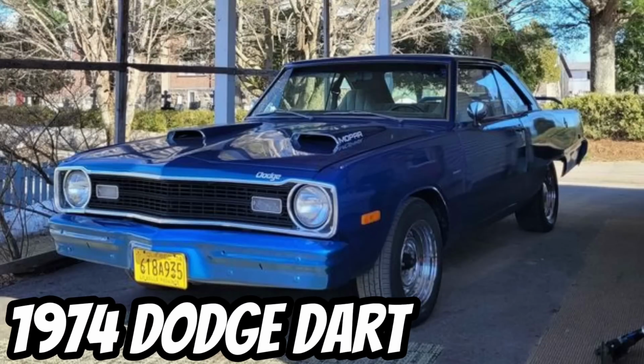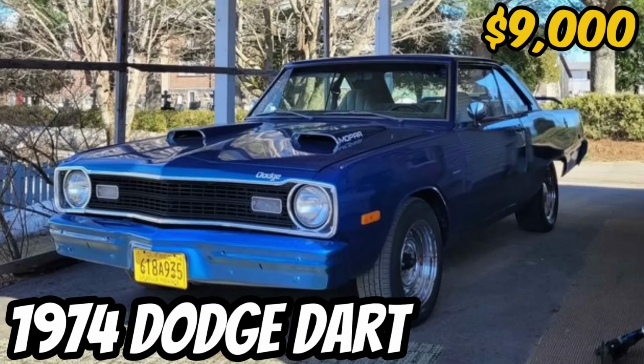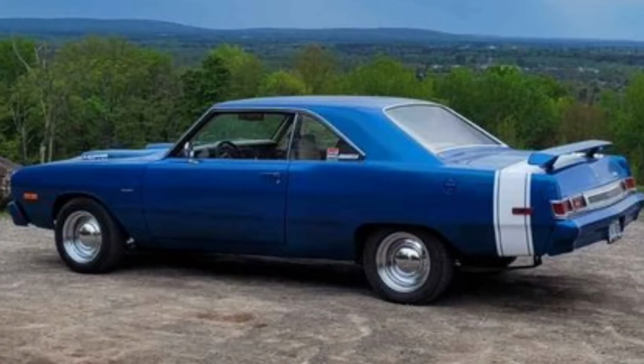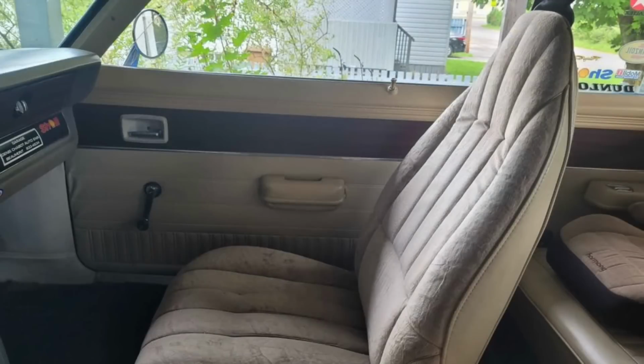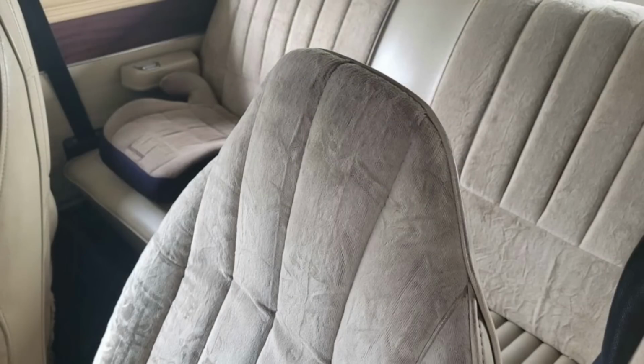Number 3. The 1974 Dodge Dart, priced at $9,000. This Mopar version comes with a 3-speed automatic transmission. The 318 engine has been modified with 340 cylinder heads, a Holley intake, and a new Holley 4-barrel carburetor. It is also equipped with stainless steel headers and exhaust pipes, providing a distinctive and powerful sound. A new, stronger starter has been installed, and there are no oil leaks.